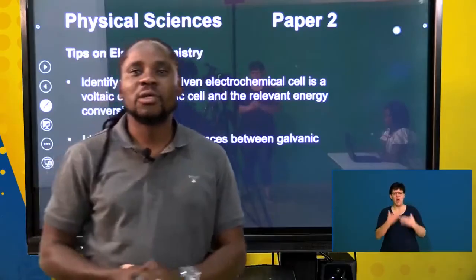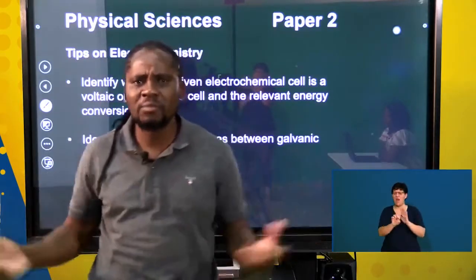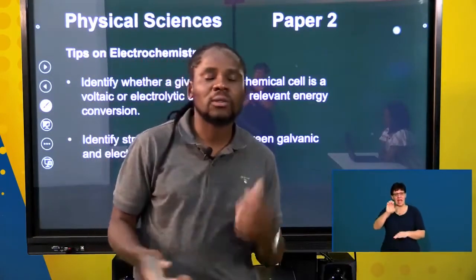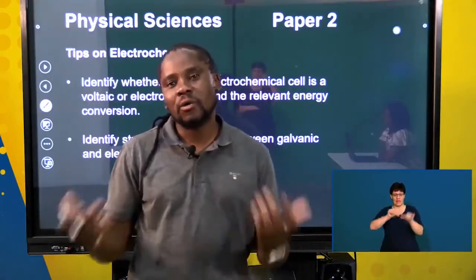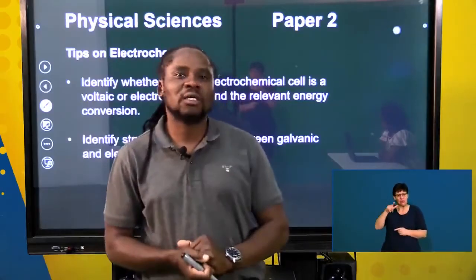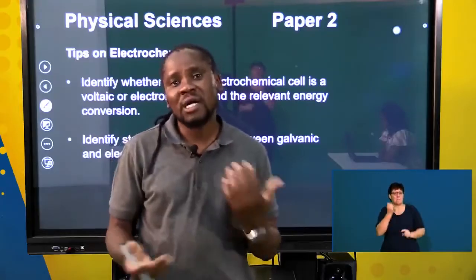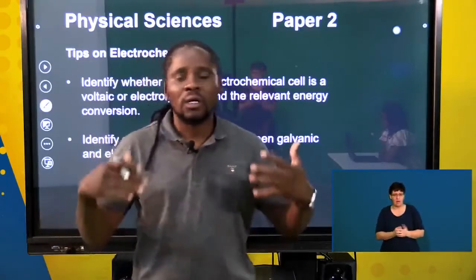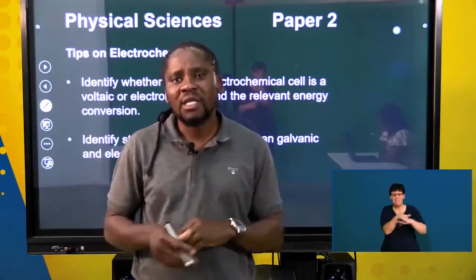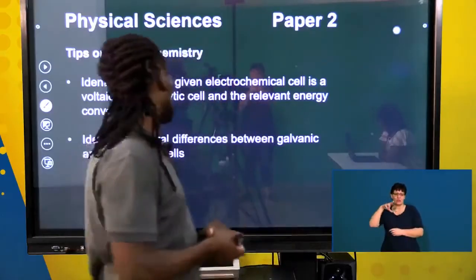We're now going to focus our attention on a specific area as an example, and this is going to be based on electrochemistry. Right. Now, in my opinion, I hope you also are of the same view, electrochemistry forms one of the aspects of the chemistry paper that contains a lot of easy marks. Easy marks in the sense that it has to do with your remembering and your understanding at a very basic level. Okay, let's look at the tips that are involved in electrochemistry, right?